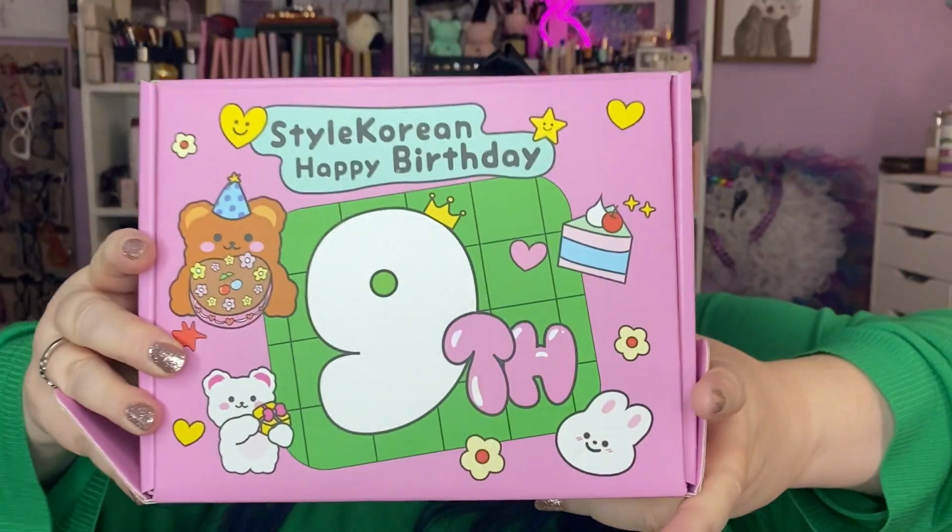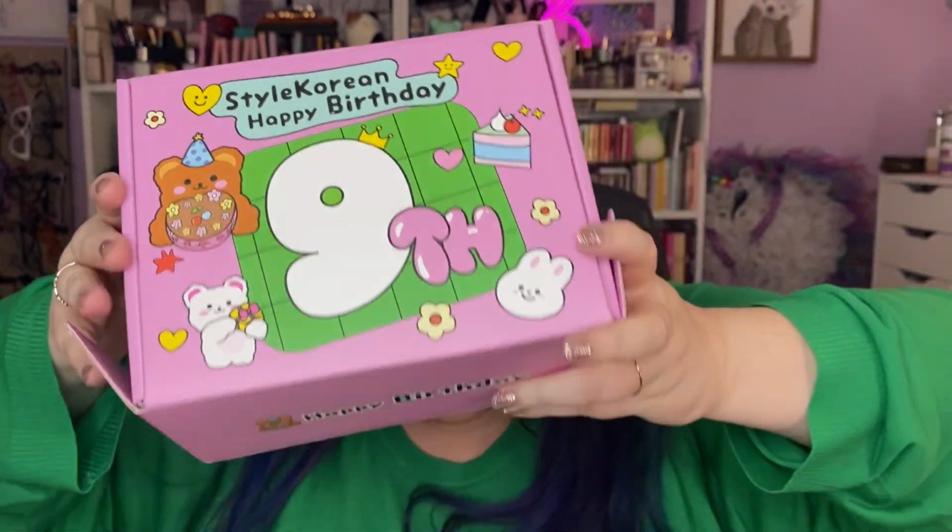Okay, this is the whole reason why I went on the website, was because of their birthday box. So I guess it was their 9th birthday. Look how stupid cute, of course. And this box was $39 US, right? Like 39 bucks. And I was like, it can't be, oh my gosh, 39 bucks. Here we go. For 39 bucks, I have tried this product and used one up already.